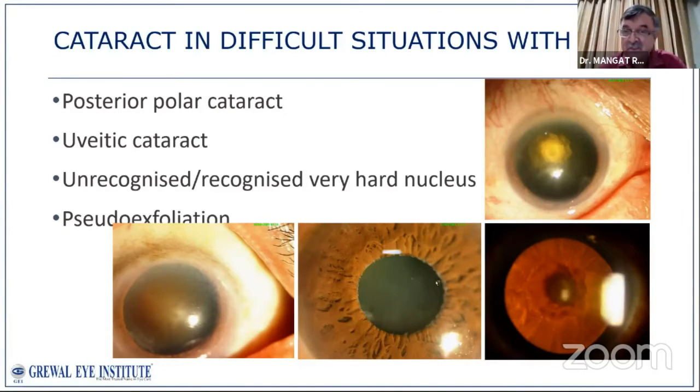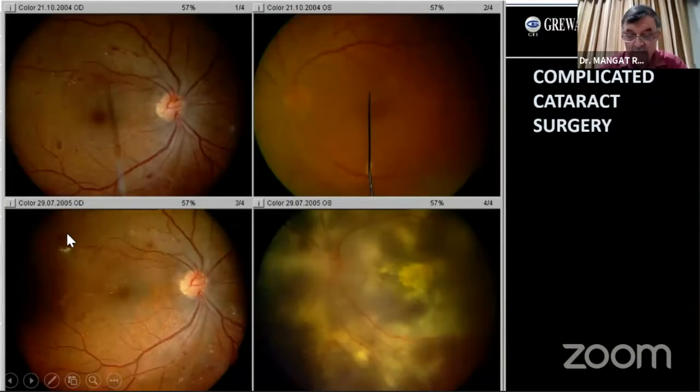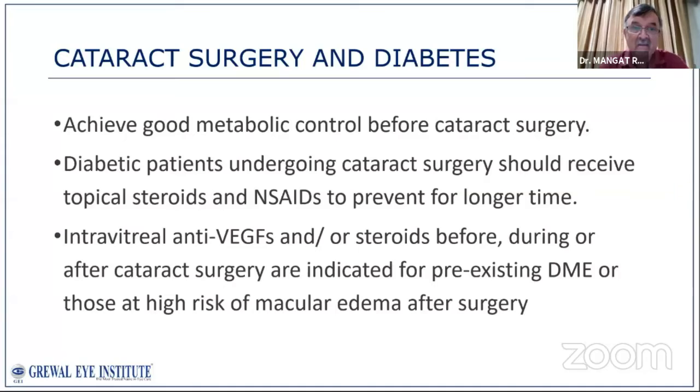If you have these kind of patients, and if you have somebody whom you don't like, send them for the cataract surgery to him. So the posterior polar cataract, uveitic, or a hard or a pseudoexfoliation. I'm just showing one example here. You can see there is a retinopathy. This is the right eye. In the left eye, a complicated surgery was done. There was a posterior capsular rupture, and part of the nucleus went in. But you can see what has happened. The eye was lost. There was subsequently even a neovascular glaucoma. So you have to be very careful. It can go like a fire.